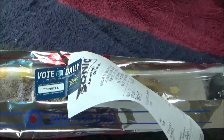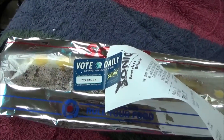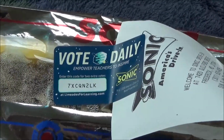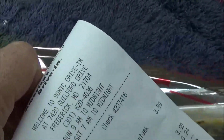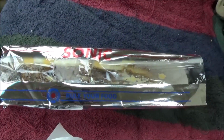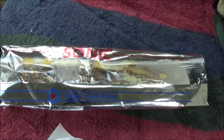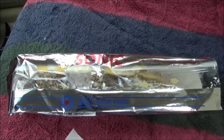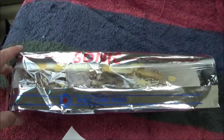Let me see here. They've got some kind of thing to vote to empower teachers to inspire. I don't know what that has to do with anything, but okay. Let me try to pull that off so you can see the whole shebang, and it's foil packaging similar to, if not identical to, the ones that they use for the Footlong hot dogs. Let me go ahead and get this thing out of here and I'll show you what it looks like.